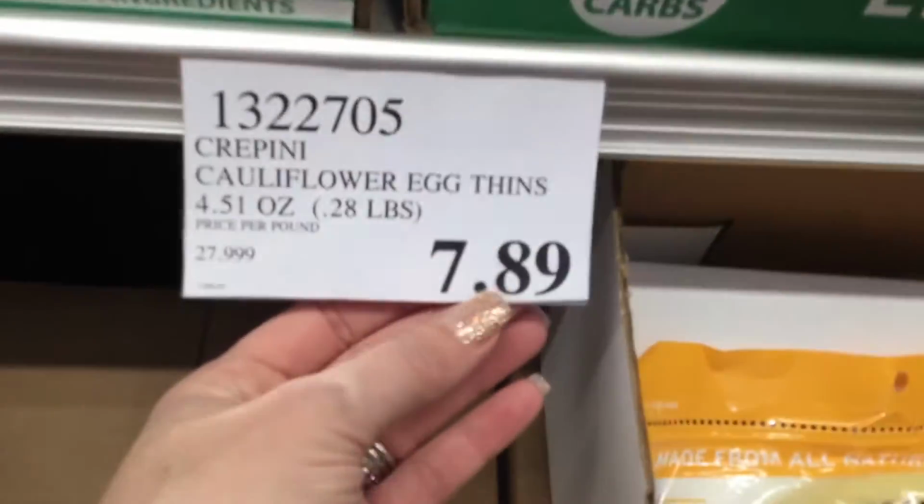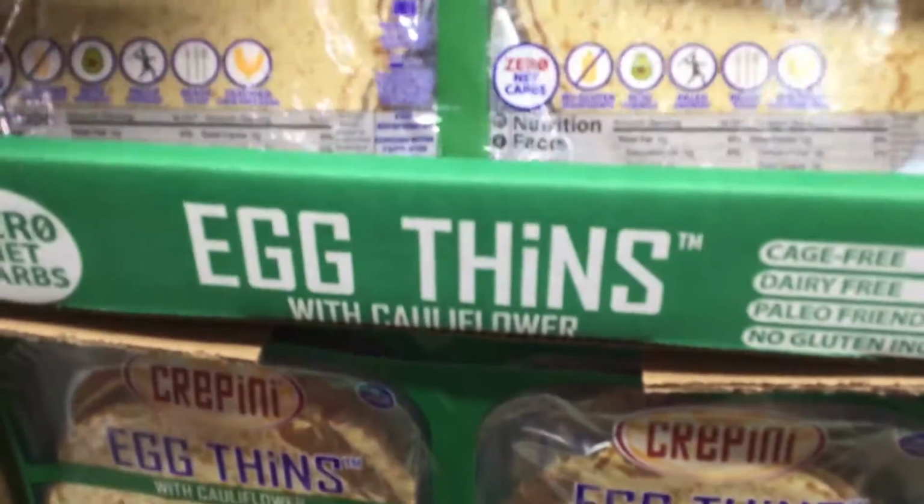It's these folios, cheese folios. The wraps are about 75 cents per wrap. They're super, super low carb, as are these crepini wraps. They're cauliflower and egg wraps you can make keto sandwiches out of.